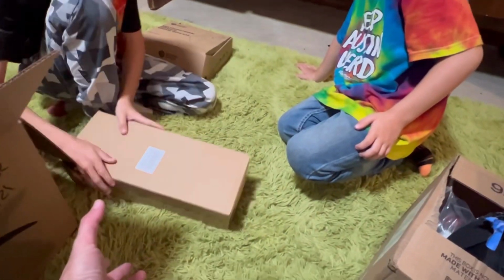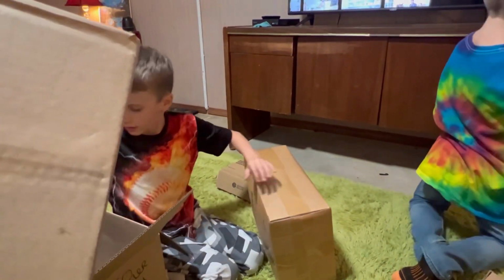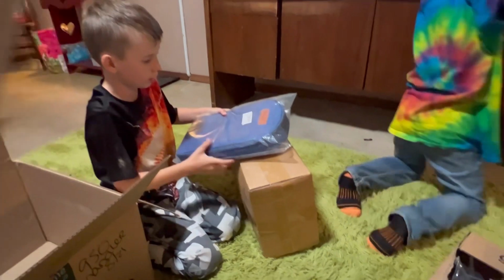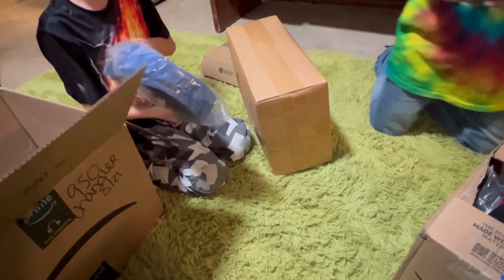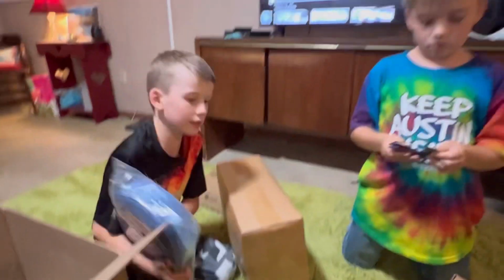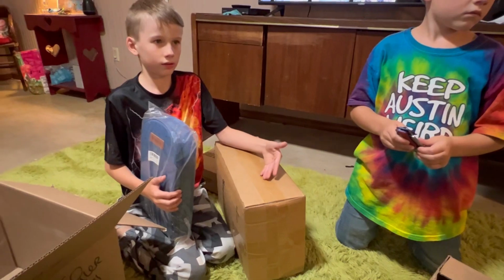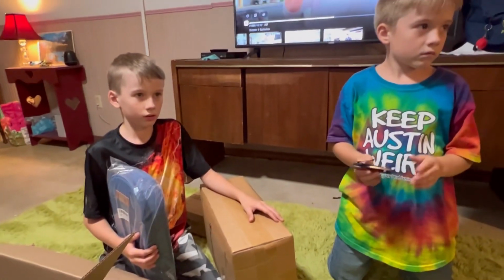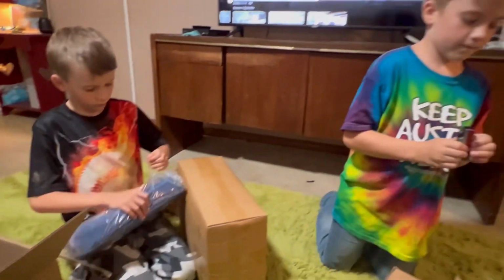What is made in China? What is it? It's made in China. It says. What is this? Oh, this is our four pack. This is our little lanterns. What is this? Colton, is this a backpack? What is this? We need to open these up. Okay. Hey, Colton, let me see that.